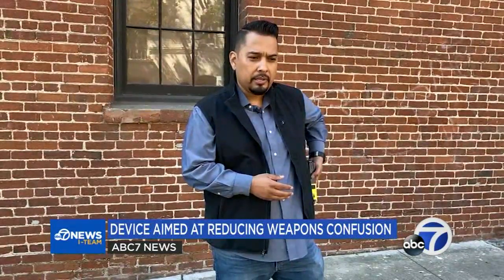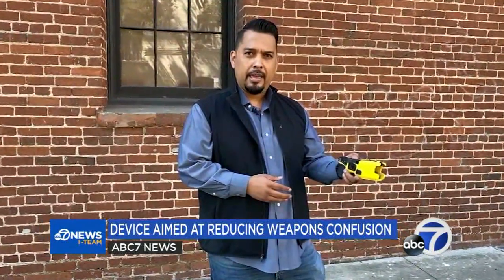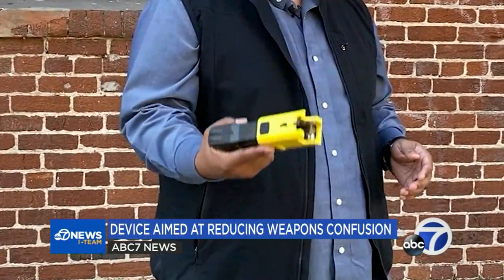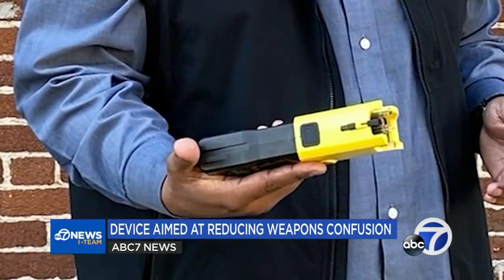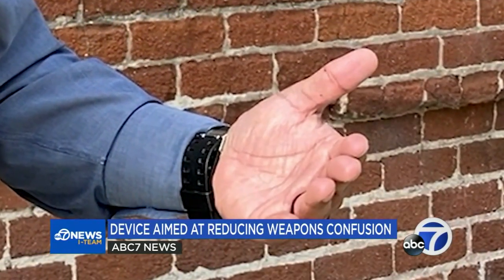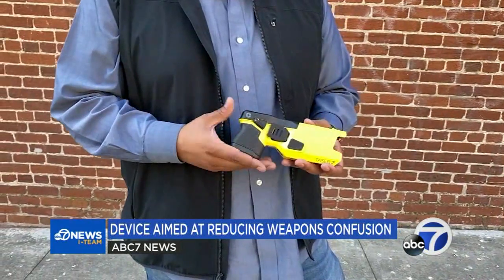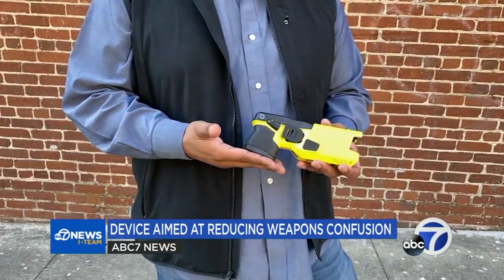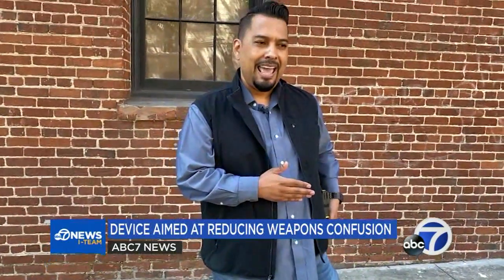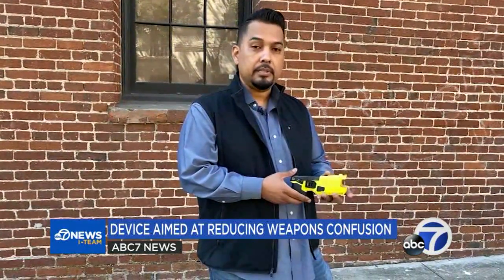Vegas says some officers will support side draw their taser and pass it to their dominant hand. He believes that also creates the possibility of weapon confusion and the added danger of having to drop the taser or pass it back to their non-dominant hand if they need to draw their firearm. What Primary Guard is aiming to do is create exclusively the holstering and the control with the non-dominant hand.